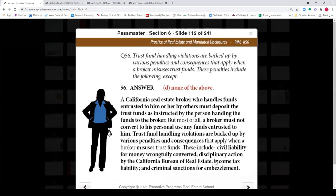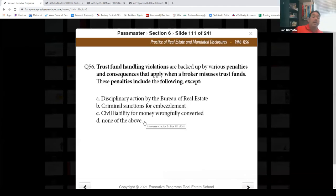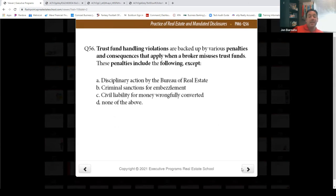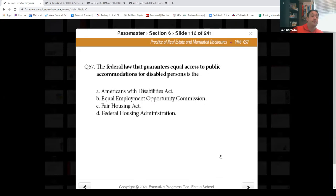Correct, E. So if you mishandle trust funds, not only could you get disciplined by the Department of Real Estate, the person that you embezzled the money from could sue you, and the district attorney can sue you for embezzlement as well. It's a triple whammy bad situation, so don't do it.